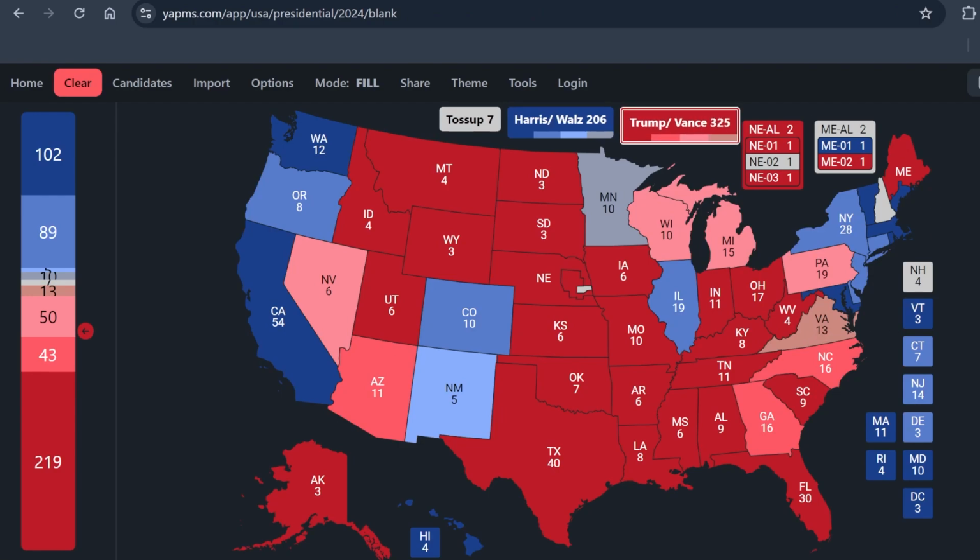Best case scenario for him in all of these remaining states would be also in that tilt column. He would win all these by less than a point as well. Nebraska second, he had won in 2016, so that already would be giving it to him just based off of that. The states of New Hampshire and Maine are the most elastic states in the Northeast. And these two states have a large majority of independents. Most of their voters are independent voters. They have a great tendency to vote for Republicans.